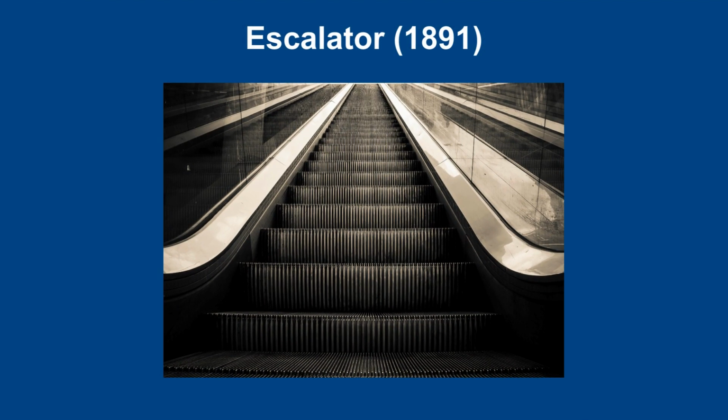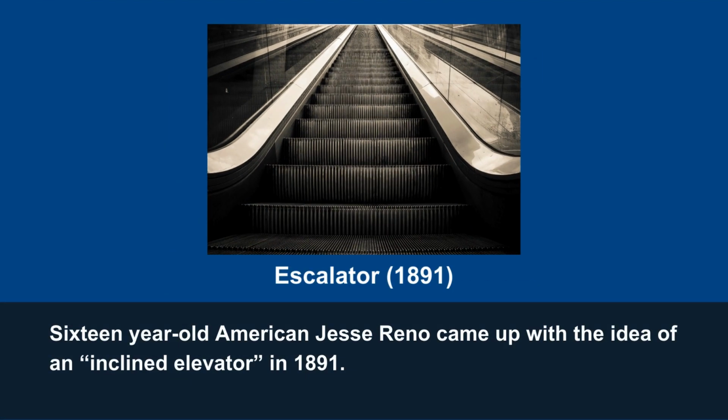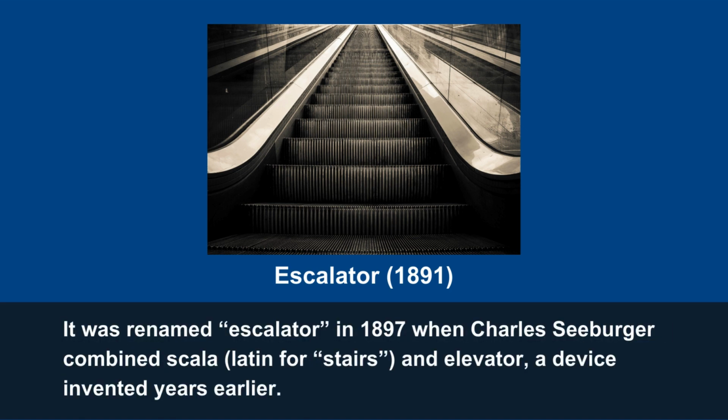Escalator, 1891. 16-year-old American Jesse Reno came up with the idea of an inclined elevator in 1891. It was renamed escalator in 1897 when Charles Seeberger combined scala, Latin for stairs, and elevator, a device invented years earlier.